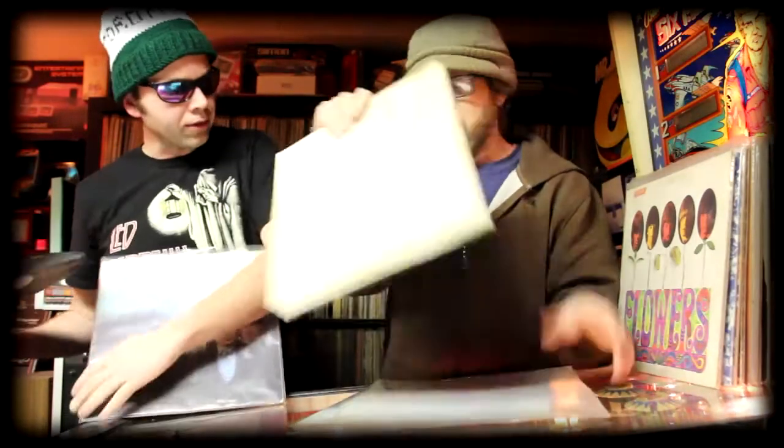Got a really clean cover too. It's hard to find this one. And it'd be nice to have it with the shrink on it because the hype sticker is really cool. I don't know if you find this one's beat. Yeah, I think I bought this one originally.